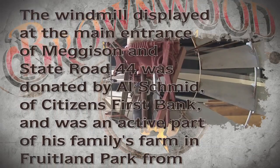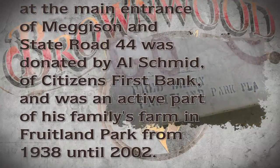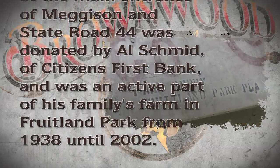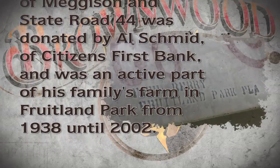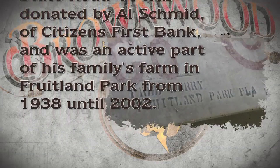The windmill displayed at the main entrance of Meggison and State Road 44 was donated by Al Schmidt of Citizens First Bank and was an active part of the family's farm in Fruitland Park from 1938 until 2002.